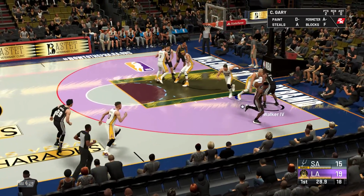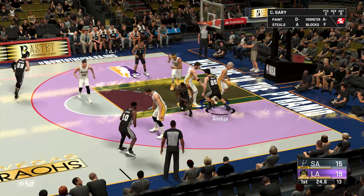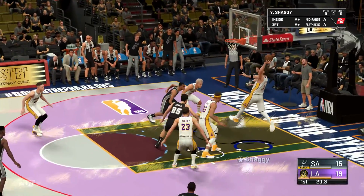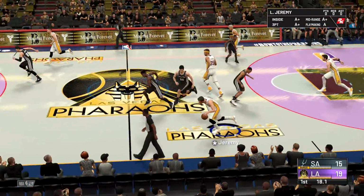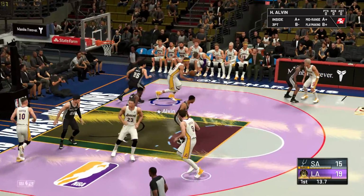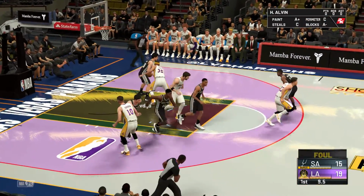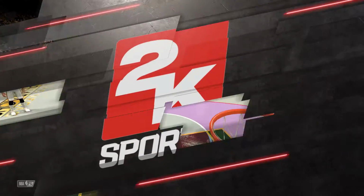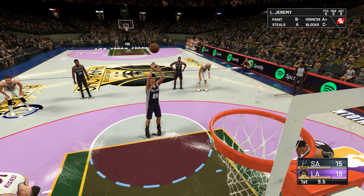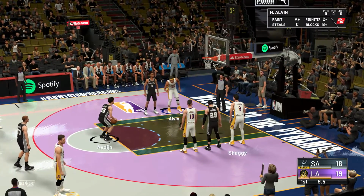Pass to Walker. Dishes to Avdia. Three-pointer. Misses that one. He's 0 for 1 from the floor. Pass to the professor. Avdia with the rebound. And the professor picks up the foul. So that will be his second foul of the game. We're in the bonus. We'll go to the line to shoot 2. This is his first free throw of the game.